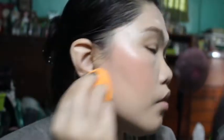Okay. For my cream contour, nothing new. I'm using this Chanel Bronze Universal. Just take them.